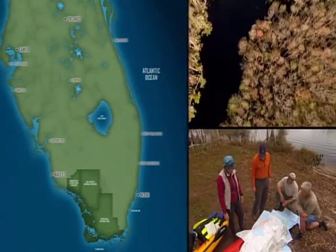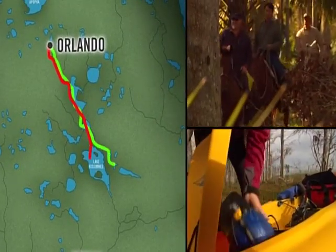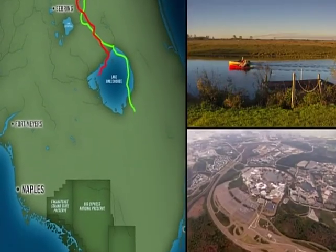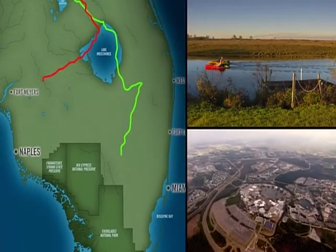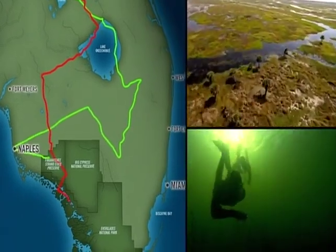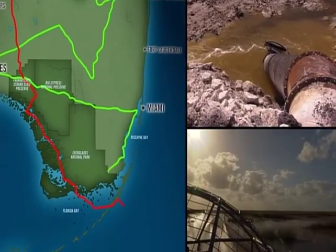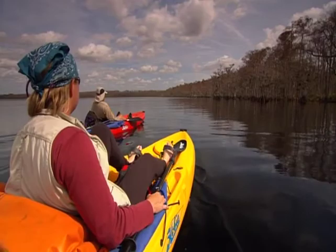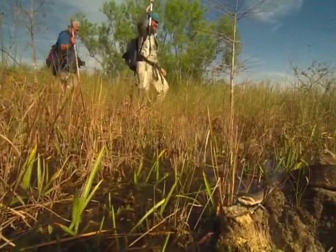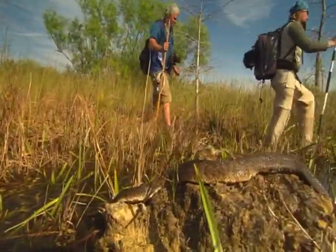In our last episode of Water's Journey, our team of adventurers began their travels at the headwaters of the greater Everglades ecosystem in the backyards of Florida's theme parks. Their goal: to examine America's largest restoration effort and the world's most expensive environmental cleanup. Tom Morris and Jill Heinerth launched a strenuous expedition through the Everglades waterways to get a first-hand look at the state of the natural world.